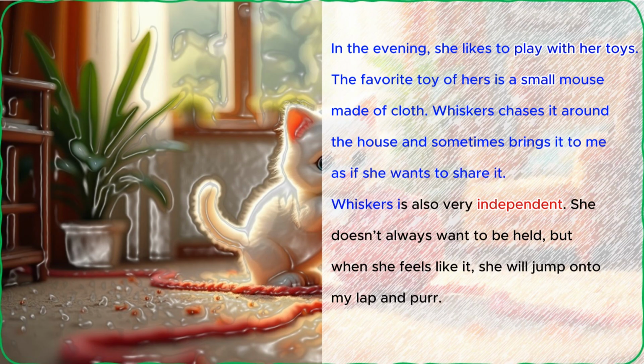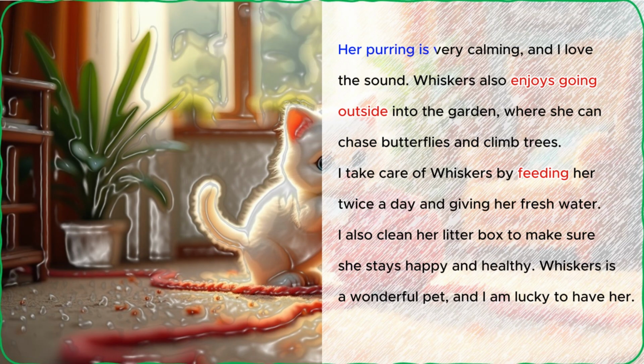Whiskers is also very independent. She doesn't always want to be held, but when she feels like it, she will jump onto my lap and purr. Her purring is very calming, and I love the sound. Whiskers also enjoys going outside into the garden, where she can chase butterflies and climb trees.